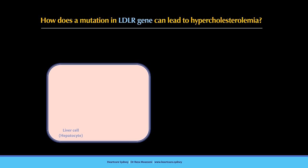Let's see how a mutation in the LDL receptor gene can raise LDL cholesterol. LDL receptors on the surface of cells, including liver cells, play a key role in cholesterol management. They bind to LDL particles circulating in the blood and facilitate their uptake into the cells, effectively reducing the LDL cholesterol level in the bloodstream.